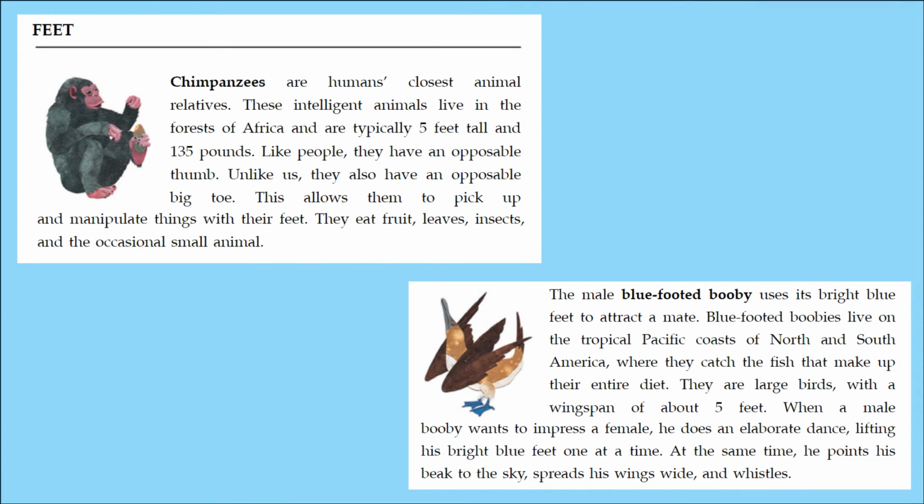Feet. Chimpanzees are humans' closest animal relatives. These intelligent animals live in the forests of Africa and are typically 5 feet tall and 135 pounds. Like people, they have an opposable thumb. Unlike us, they also have an opposable big toe. This allows them to pick up and manipulate things with their feet. They eat fruit, leaves, insects, and the occasional small animal.